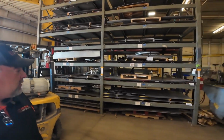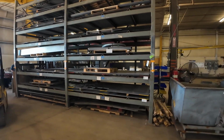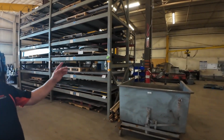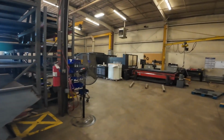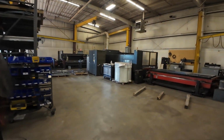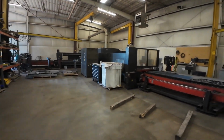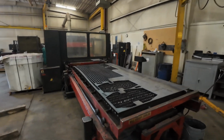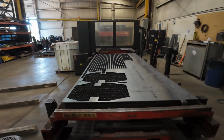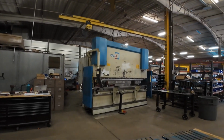How often do you guys get shipments in of stuff? Pretty much daily. Every day something comes in, huh? Yep. There's the other laser and brake press here to our right. So everything's cut out right here, huh? And this is the brake press here. Yep.